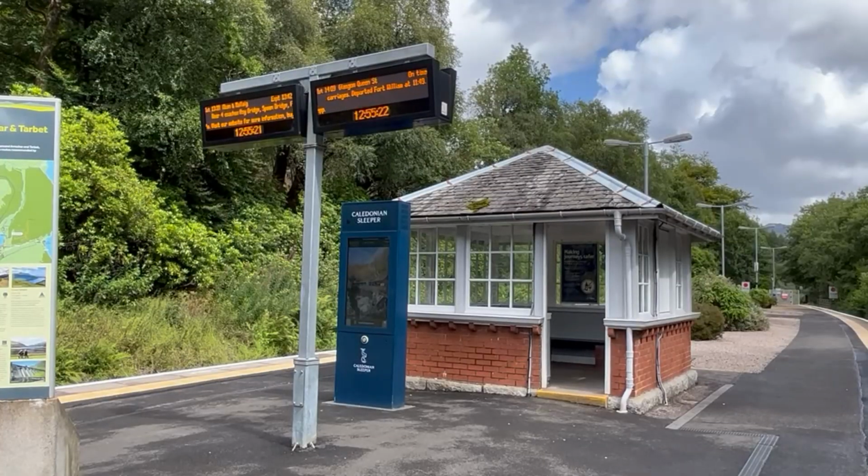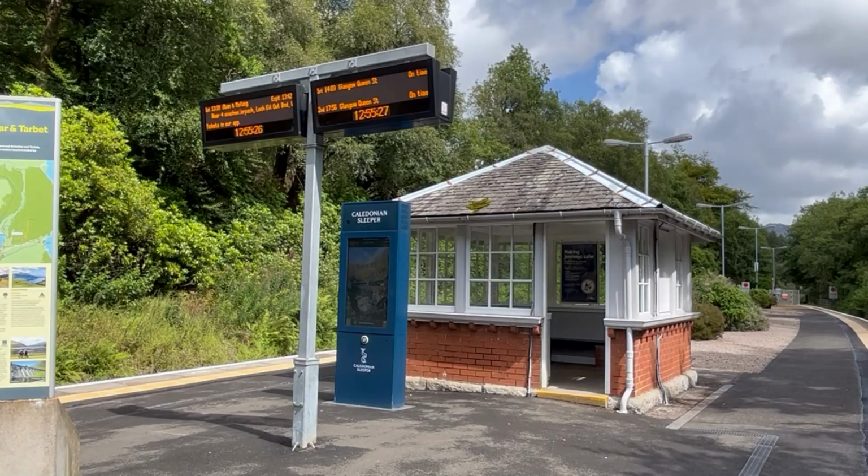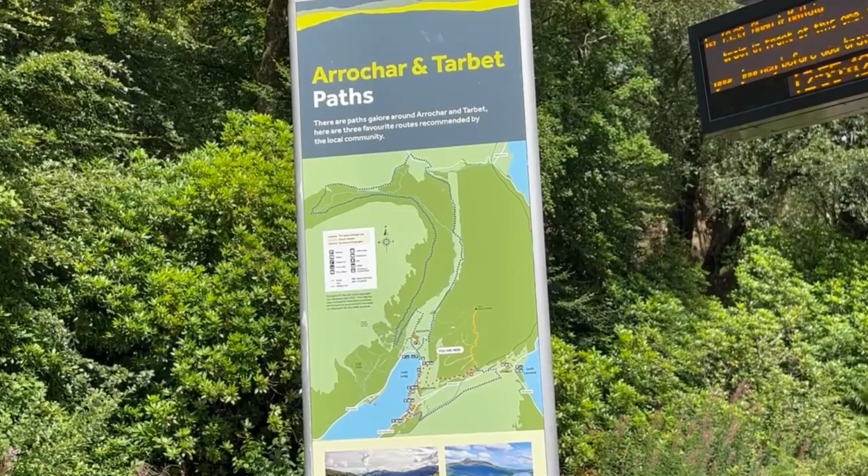Another interesting point about Arrochar actually is that the main station building is no longer here. There is a signal box and there's now a replica waiting room. Now what actually happened was the original station building was condemned around 1999 due to subsidence. And what happened was, in actual fact, a replica signal box was built where the original building was located, in the style of the original West Highland Railway.